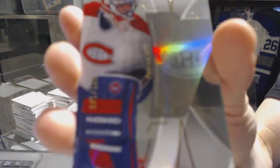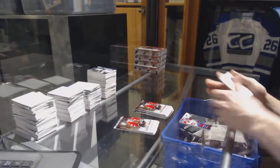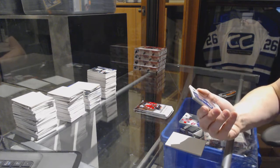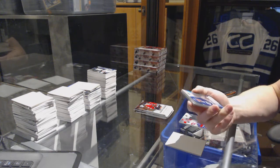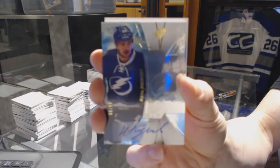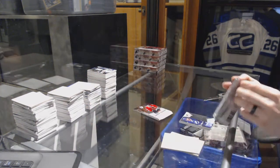We've got a base card number to 149 for the Montreal Canadiens, Patrick Roy. Patrick Roy. We've got a base blue autograph number 99 of 99, I think it's hard to read, for the Tampa Bay Lightning, Nikita Kucherov. Base blue autograph out of 99 for the Lightning, Nikita Kucherov.